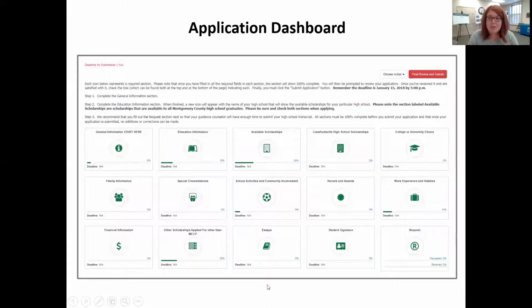So once you start an application, this is what it will look like. You will have between 10 and 15 different icons. Each one represents a different section of the application. So all of these will have to be 100% completed before the system will let you submit your application. It looks very overwhelming. It's not. A lot of the sections are just 1 or 2 questions. You don't have to complete all of these in one sitting. You can save and come back whenever you need to.